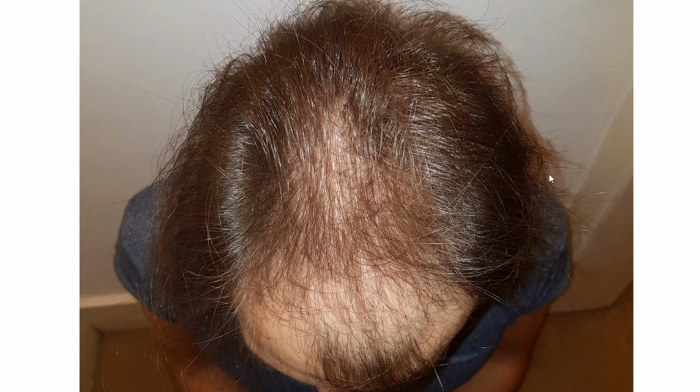This is a 12-month result of my microneedling with minoxidil, and this is what I had. I had been 6 months on finasteride altogether. So yeah, more improvement, but again, it's mainly because of the angle and the way I brushed the hair, but it was not really that much.